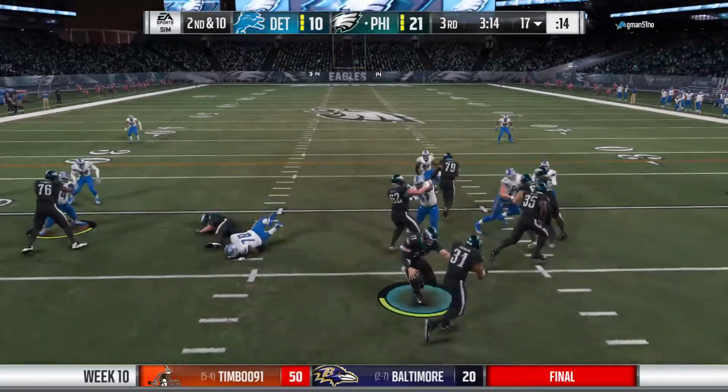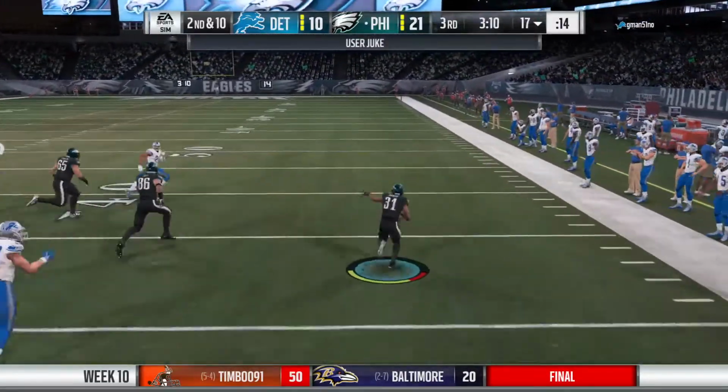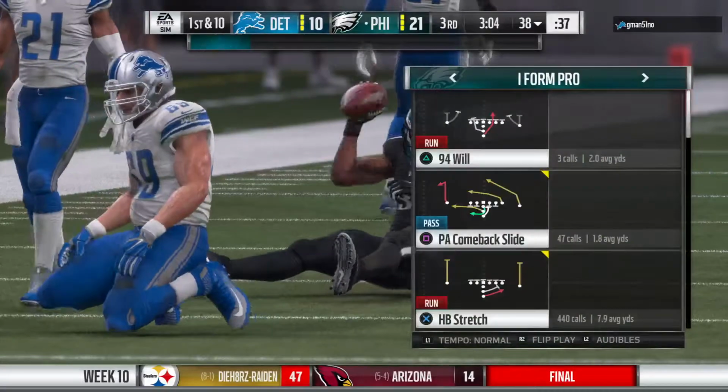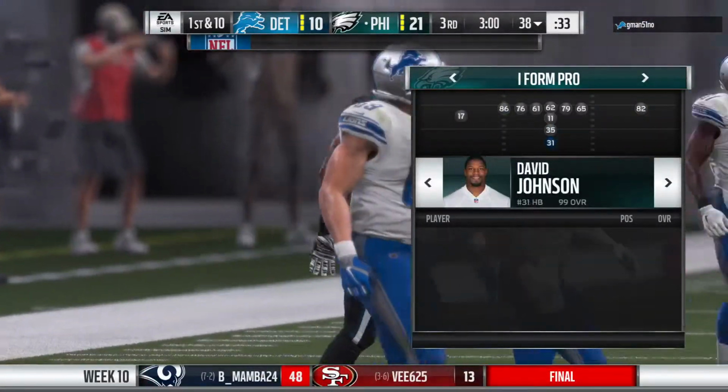Shift together here from the D-line. They stay on the ground. This time it's Johnson. Oh, an absolutely filthy juke. He's got some space now. And he's brought down after a good gain. That burst good for 20 and a first down.